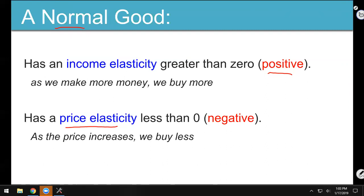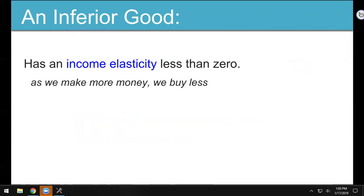Okay. But what happens if you have an income elasticity that is negative? When people get more money, they're going to buy less of your product. What are things that you are going to say, give me more money, I'm going to buy less of this crap? Yeah. Inferior. Substandard. Lesser quality. Right? You get more money, you're going to stop buying department store toilet paper, and you're going to buy the good stuff. You're going to stop buying the department store detergent, and you're going to buy the good stuff. You can stop buying the Sam's Club soda, and you're going to buy the good stuff.